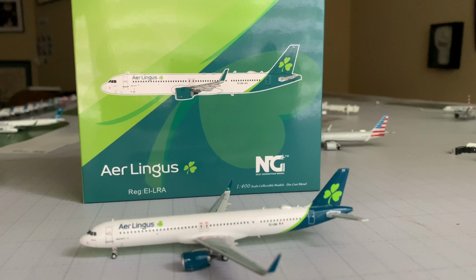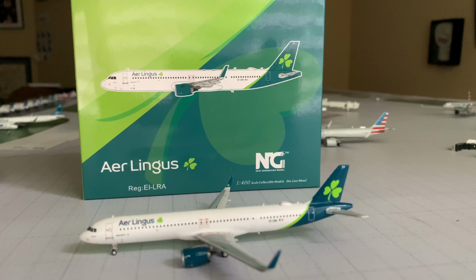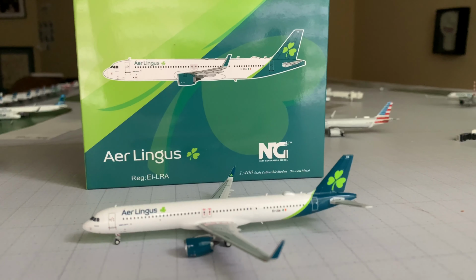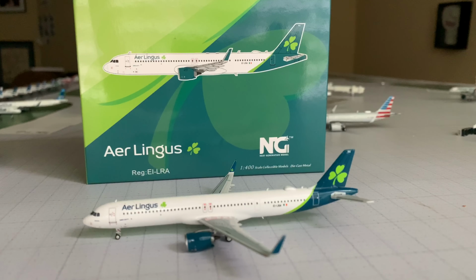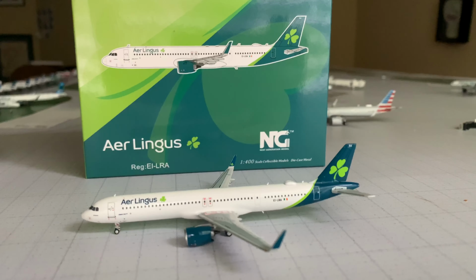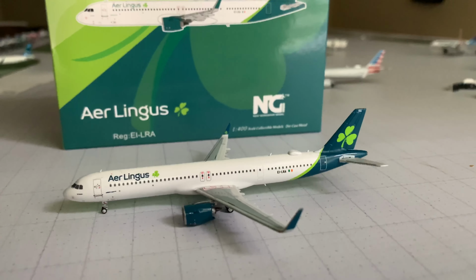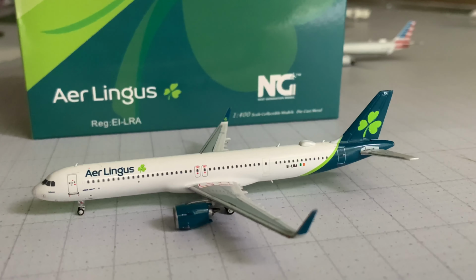This is the NG Models Aer Lingus A321neo. Picked this up quite recently off of Waffle Collectibles for $45.95. Very nice plane. I mean, it's absolutely phenomenal. NG Models and the work that they produce nowadays, I mean, it's been like that since we started.